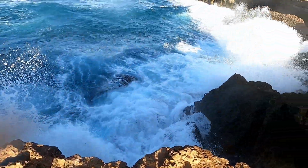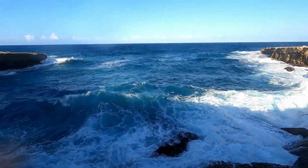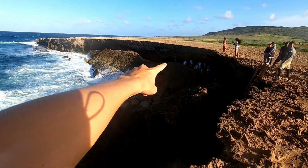Normally the waves are bigger than on the other side. The waves were slamming against the rocks. You really have to be careful on this side of the island not to fall in the sea, and swimming is prohibited in this area. Over there you can see the path where we have to walk to get to the underwater cave.